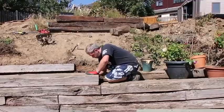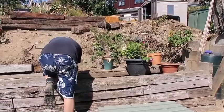And then these flowers just here, some of those are going to go into the bed, and I'll have to get some more.